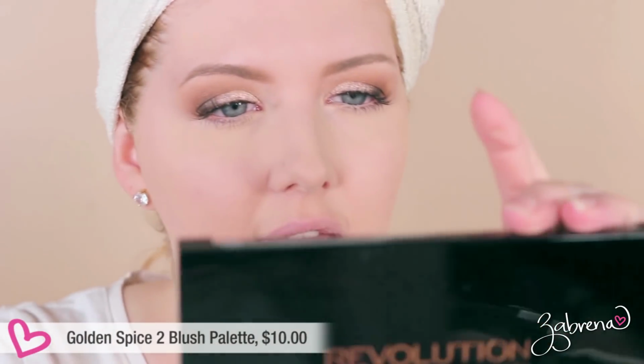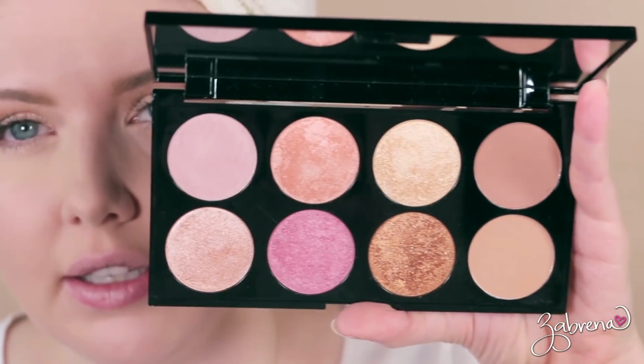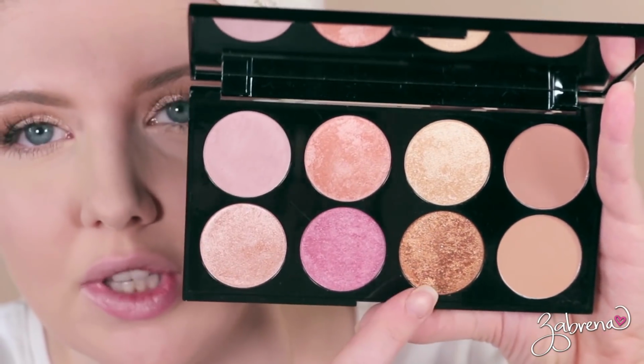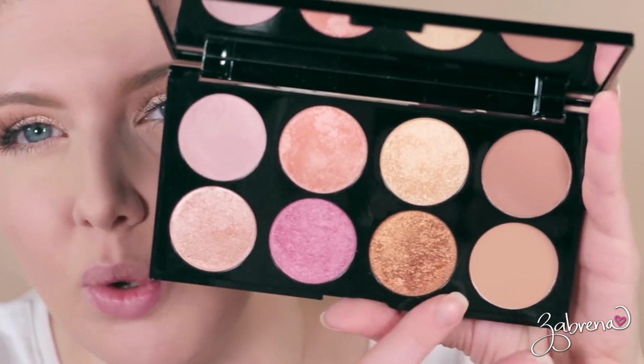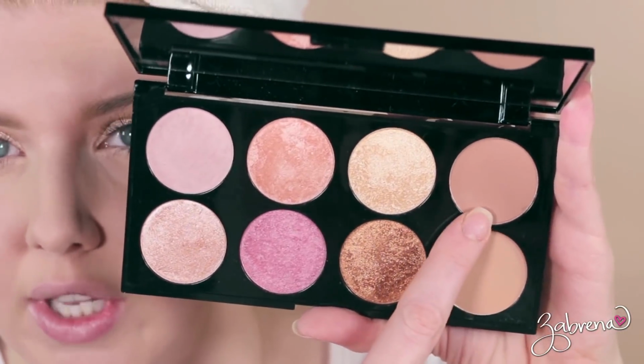Next top rated product from Makeup Revolution is their Ultra Blush Palette. And this is their Golden Spice 2 Rose Gold Palette. Look at that. I really want to use this shade right here, but the next product I have to review for you is a highlighter palette, so I think I'm going to stick more matte. So I'll probably use this one, but I still want to swatch that gold.